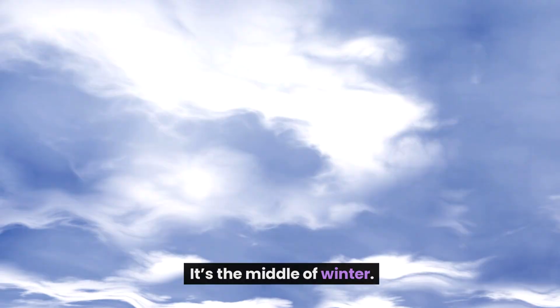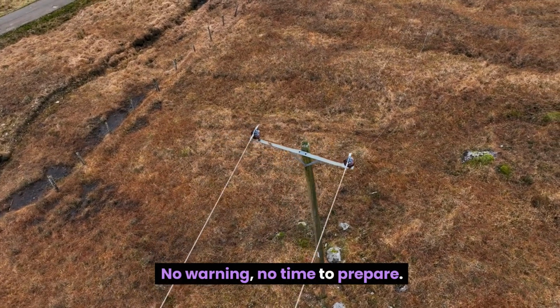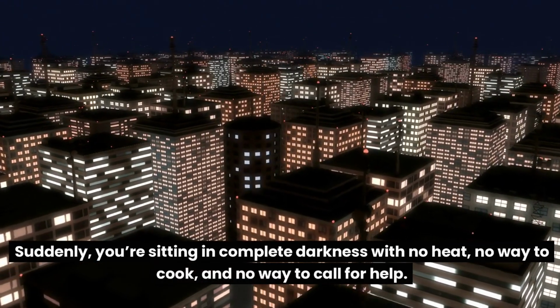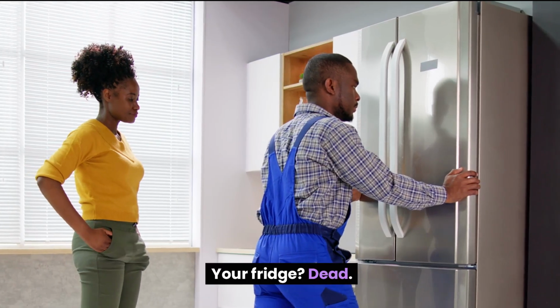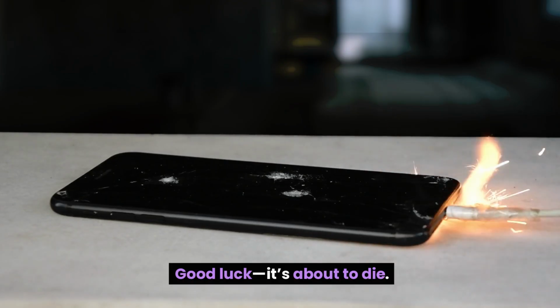Picture this. It's the middle of winter. The power goes out. No warning, no time to prepare. Suddenly you're sitting in complete darkness with no heat, no way to cook, and no way to call for help. Outside, the temperature is dropping fast, but inside, it's not much better. Your fridge, dead. Your furnace, silent. Your phone, good luck. It's about to die.